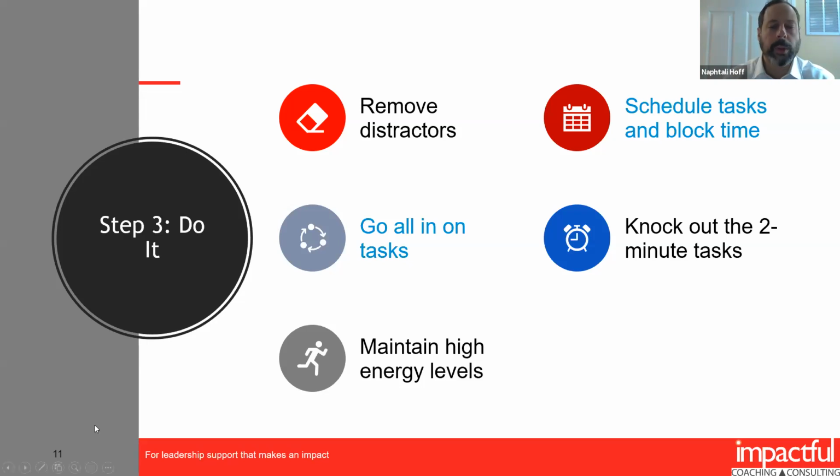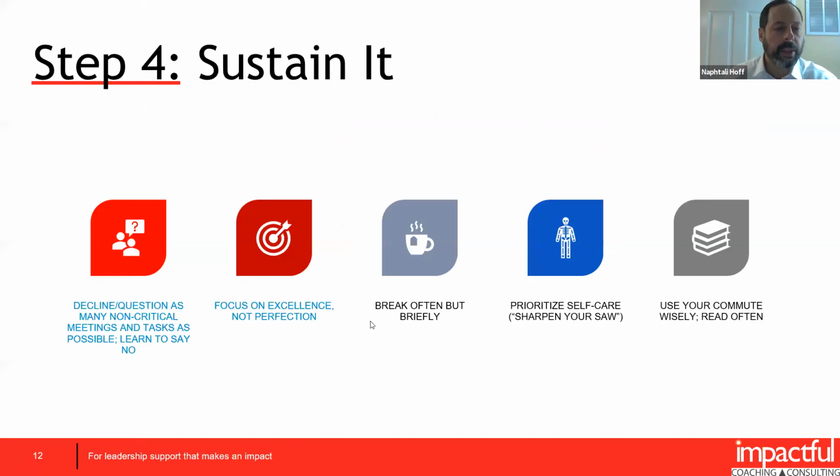And then the last one, we talked about this in a different context last week with self-care, but the main thing is maintain high energy levels. Okay, sustain it. So as I mentioned before, in the last session, we talked about the fourth one, which is prioritize self-care, otherwise known as sharpening your saw, keeping yourself fresh physically and otherwise to do the best work. Let's talk a little bit about the first two over here. They're pretty quick, which is why I chose to do two of them, similar to the previous slide.